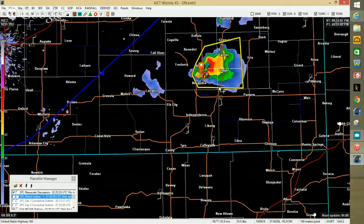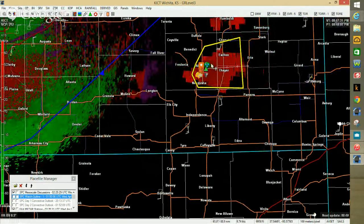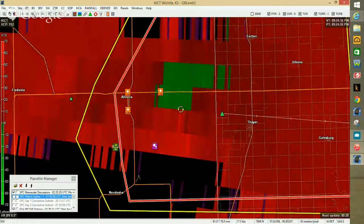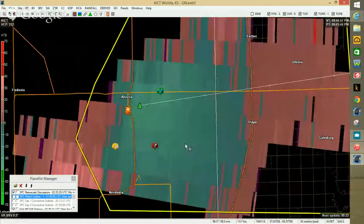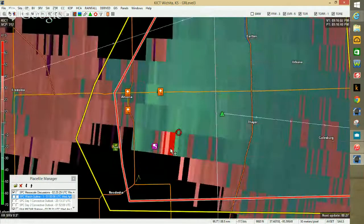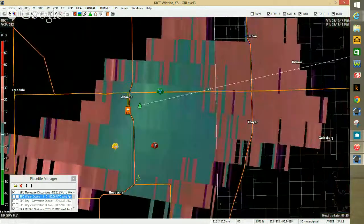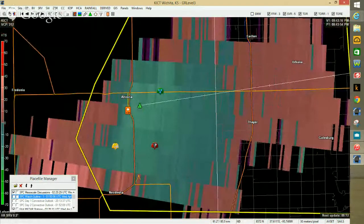So let's look at the velocities again and see if we can still have some nice velocities with this. That was an earlier reported, and our storm relative velocity. There was when we had a pretty decent tornado, and I will bet you that thing was on the ground for several minutes, and that has pretty much dissipated. But you can see it. Let's take it back. There we go. Whoops, sorry. Still getting used to playing with this.